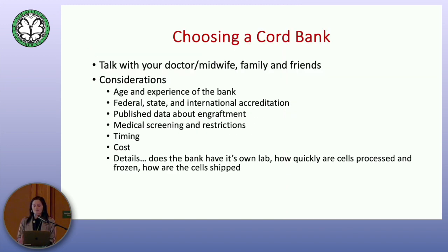There are a lot of cord blood banks out there, and in many obstetricians' offices and other places, you'll see the brochure sitting there. If you go online, or if you look this up while trying to decide, you're going to see a lot of cord blood banks and a lot of advertising. So one thing people can think about is how do you choose which one?